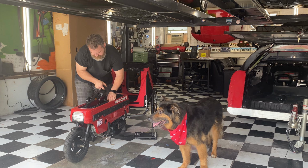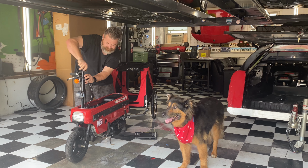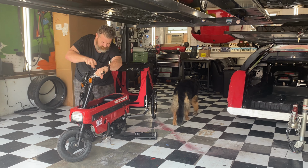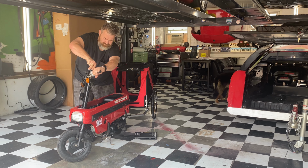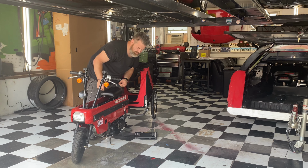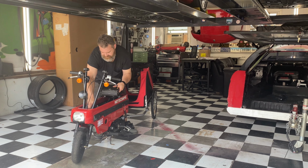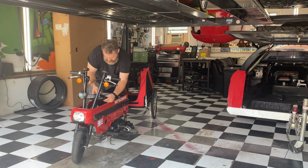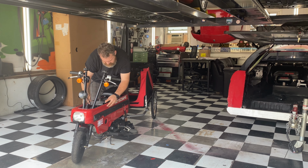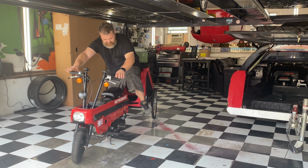Handlebars come up. Tighten them down. Seat pops up. Kickstarter out. Pegs down. And then this little cover, which is optional, but I keep it on. Locks into place, ignition on, and kickstart.